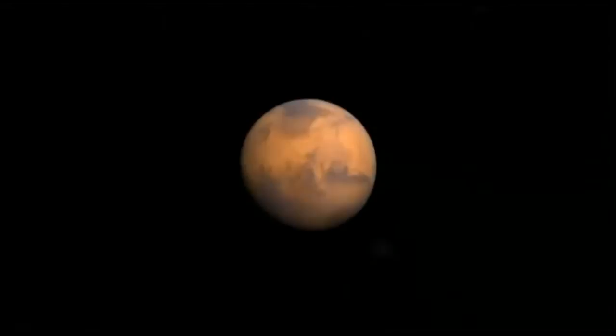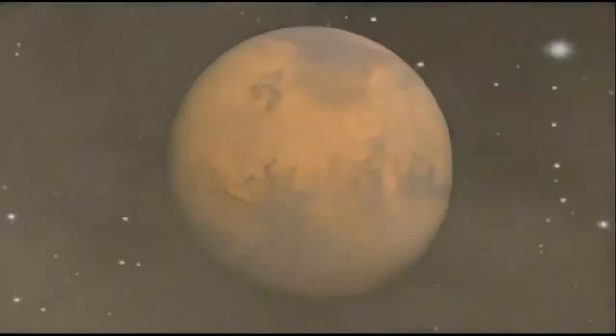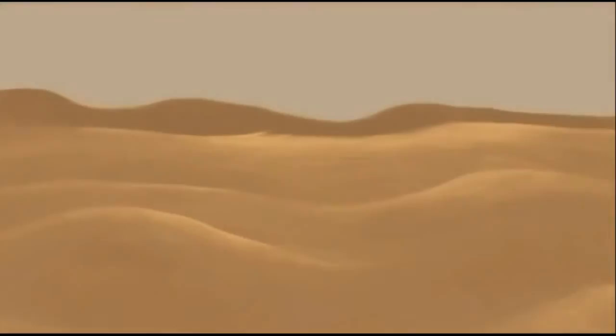If human beings ever inhabit another world in our solar system, this is the most likely candidate. The Red Planet, Mars. To a visitor from Earth, a tour of Mars might be very reminiscent of places back home.